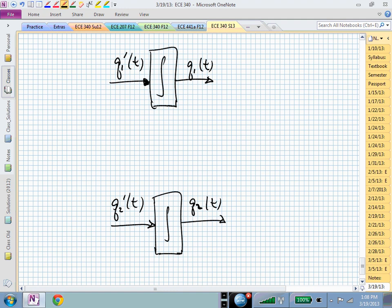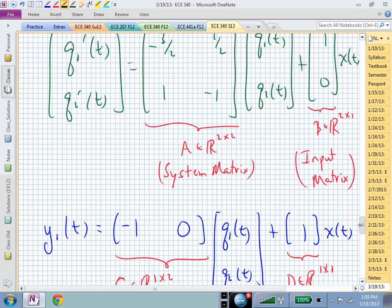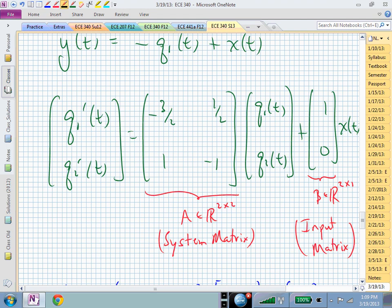That should be clear. Now we have to build up what actually produces Q1 prime. Well, that's this signal. But that's the linear combination, or the sum, of some other signals, and all of those other signals are included in my state space representation. Q1 prime, I already know what that is. That's just minus 3/2 times Q1 plus 1/2 Q sub 2 plus X. All three of those signals need to come into that summing junction and create the output of that summing junction, which is Q1 prime. Does that make sense?